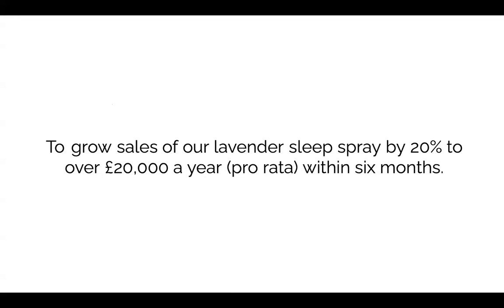Now, with a goal as clear as this, you can see how much easier it is to plan your marketing efforts than compared to a much more woolly goal such as this: just sell more products. And surprisingly or unsurprisingly, quite a few businesses approach marketing with a goal just like this: oh, I just want to sell more. I just want more stuff. I want more people to buy from me. But you can see the difference between those two goals.